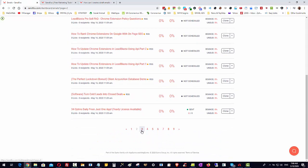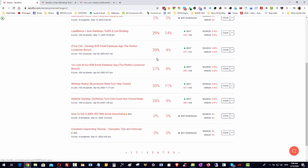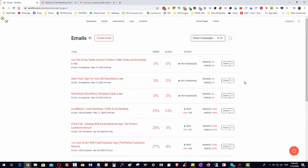You can see it's been pulling in the RSS feeds. I went a bit crazy with my RSS feeds that I added. 29%, 27%, 30%. This is decent, okay? We've got good open rates, and that's using their SMTP servers. I'm not even using my own. Perfect, okay? So it works straight out of the box.